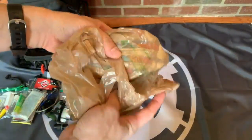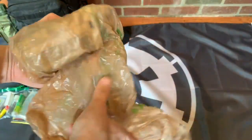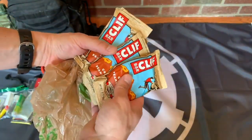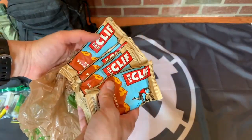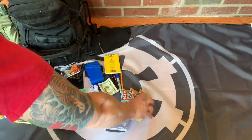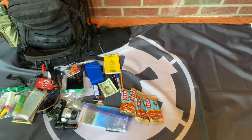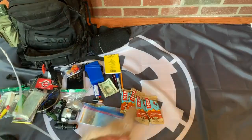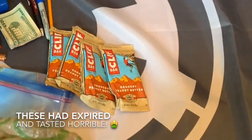I have some Clif Bars. I've got other stuff in here in terms of food too, some MREs. But I got some Clif Bars in here. And guys, just make sure you're checking the expiration of your food. But I've got the Clif Bars, and this plastic bag then obviously can be reused.